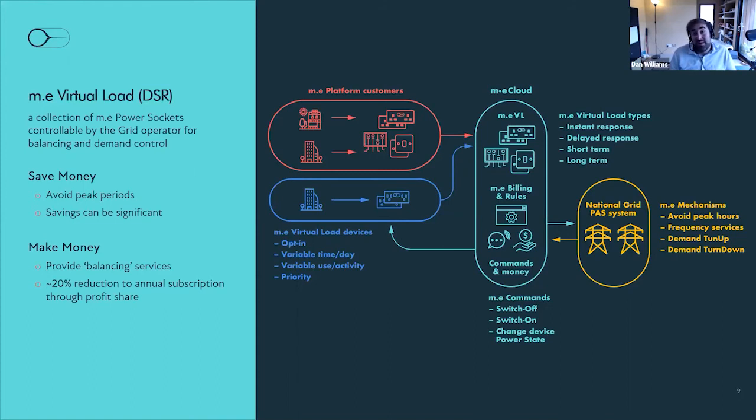Also, the National Grid in the UK offers ways to make money from balancing services, and we can offer that through our ME power sockets as well. And we've roughly calculated that if that was enabled and worked as it should, that can offer another 20% reduction on the annual cost of an ME platform subscription. So it's quite a significant technology.